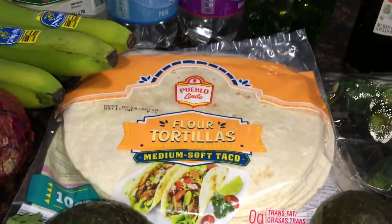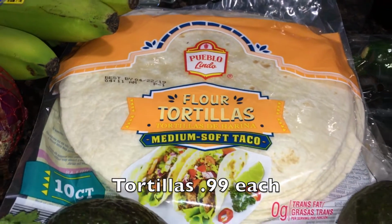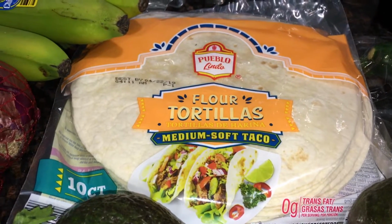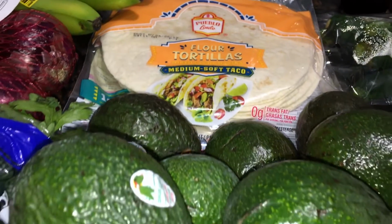Then we also got some flour tortillas. I usually like to buy them at Aldi's. They are the cheapest there. It is a 10 count. I got 2 packages. I believe they're only 99 cents, which is a really great deal for this size package. I have not seen it cheaper anywhere else.